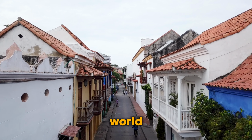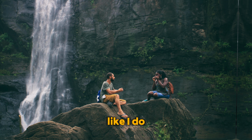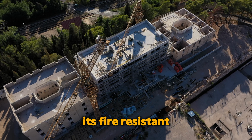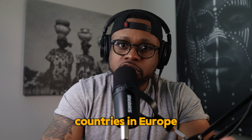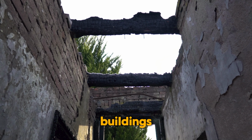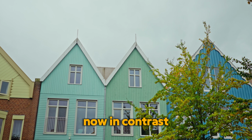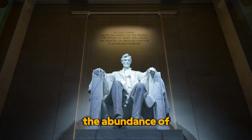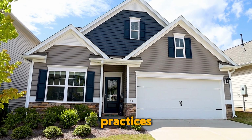Now, in many parts of the world, concrete has long been the preferred material for home construction. If you travel like I do, you've noticed this. Concrete is durable, it's fire resistant, and has the ability to withstand extreme weather conditions. Like I said, countries in Europe, Asia, and Latin America have widely adopted concrete for residential buildings, taking advantage of its strength and longevity. Now, in contrast, the United States has traditionally favored wood frame construction, mainly due to the abundance of timber on this side of the world and historical building practices overall.